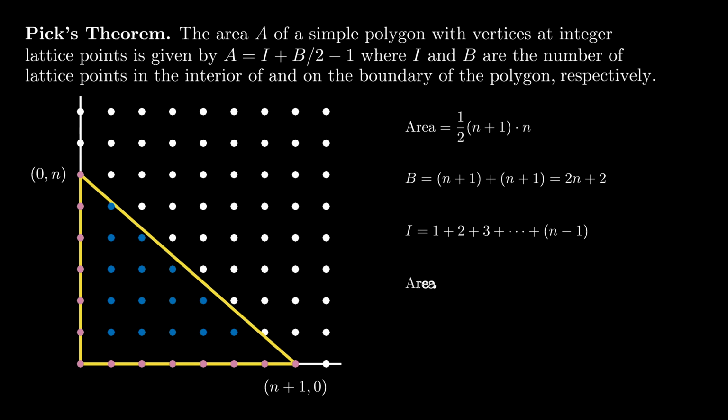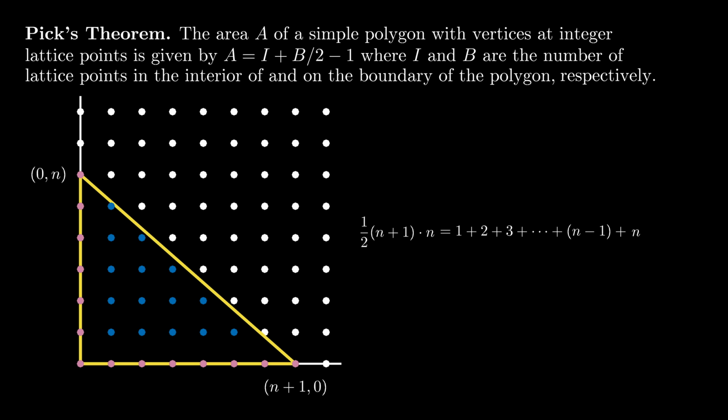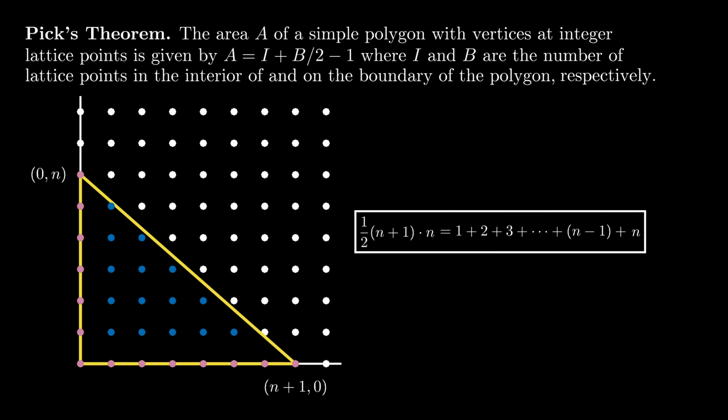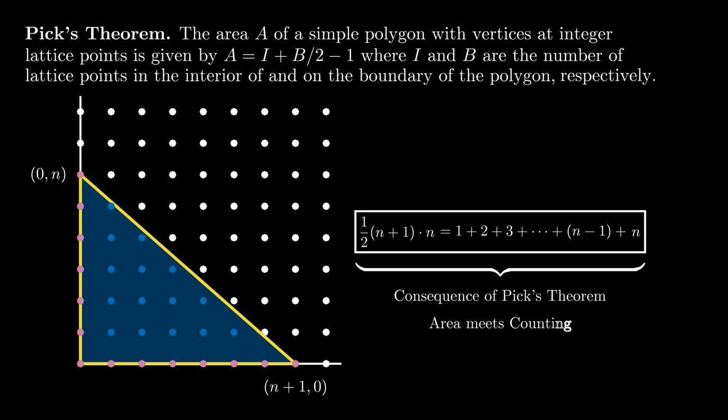Applying Pick's theorem, we get the area to be the sum of the first n minus 1 positive integers plus the quantity 2n plus 2 divided by 2 minus 1. But 2n plus 2 divided by 2 is n plus 1, and the positive and negative 1 cancel, and we are left with the fact that the area equals the sum of the first n positive integers. Therefore, we get the formula that we wanted as a consequence of this very powerful theorem called Pick's theorem. More importantly, we see that Pick's theorem is the connector between area proofs and combinatorial proofs.